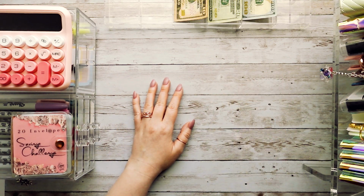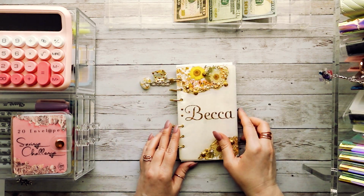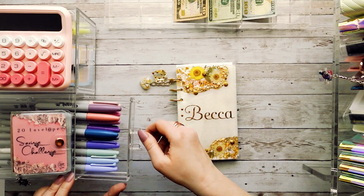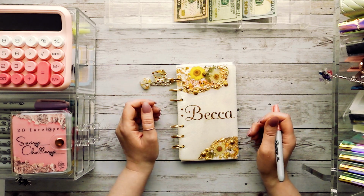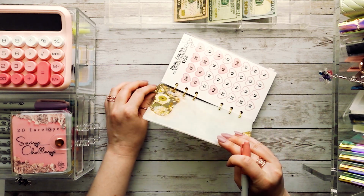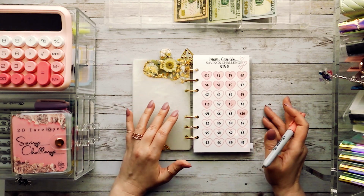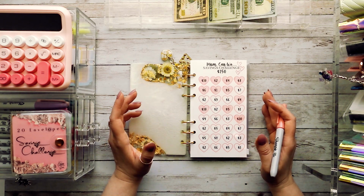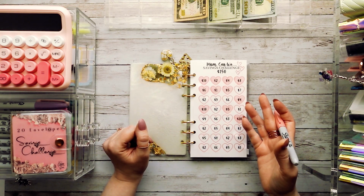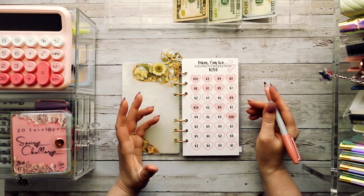So let's go ahead and jump into our first savings challenge. Let's start with my savings challenge binder today. So let's start with this one. My husband and I did have a chat about tweaking and redoing our budget a little bit, and revisiting our savings goals, which really needs to be done several times a year, I feel like. So I am going to be adding some new categories to some of my binders, but that will be a separate video. Things are changing a little bit, which is a good thing.